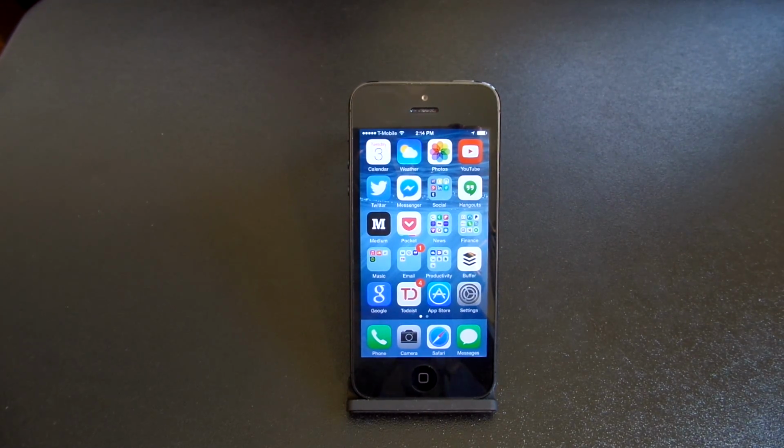Now today I have an iPhone 5 in front of me. The 4S and the 5S will undoubtedly get this update later on in the fall, but for people that have the iPhone 4, you will not be getting this, so it may be time to upgrade. But saying that, we're going to get right into it and go through all the new feature sets that have come with the iOS 8 beta developer version.